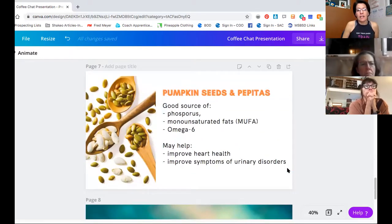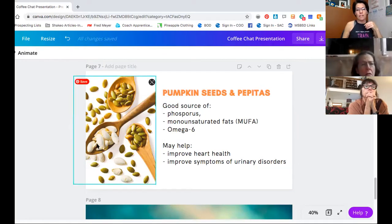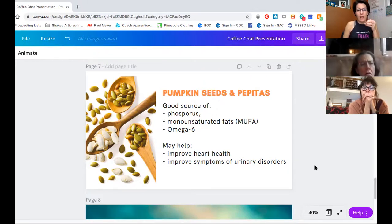And then pumpkin seeds and pepitas, which I thought was just a fun way to say pumpkin seeds, but really there's a difference. So this is your pumpkin seed and this is your pepita. If you shell the pumpkin seed, the little inner part is the pepita. So really you're getting it together, but there are some pumpkin types that have an already shelled seed. So they just have the pepita in them.